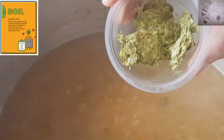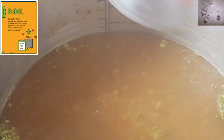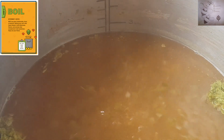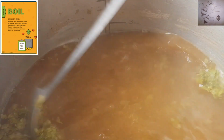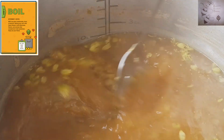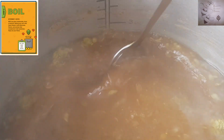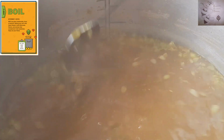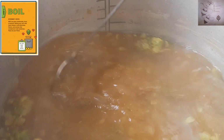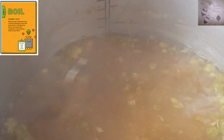Okay, so last addition, 5 minutes, Cascade going in. So this will boil for another 5 minutes, and then I'm going to turn it off, let it cool down, get it down to pitching temperature. That's the right temperature for the yeast, and then it's time to ferment. So 5 more minutes. This is basically giving the aroma, so it's going to give more aroma to the beer, the 5-minute addition. So 10 minutes and 5 minutes, flavour and aroma to the beer.